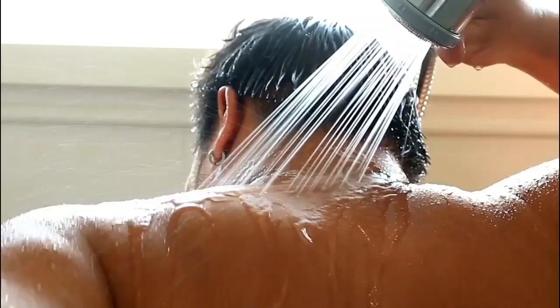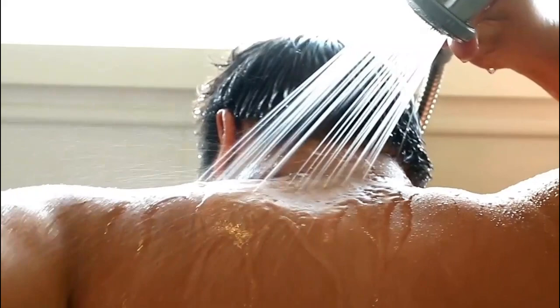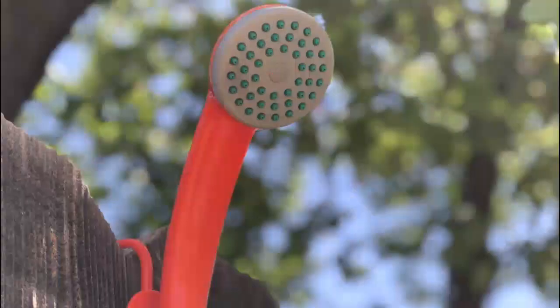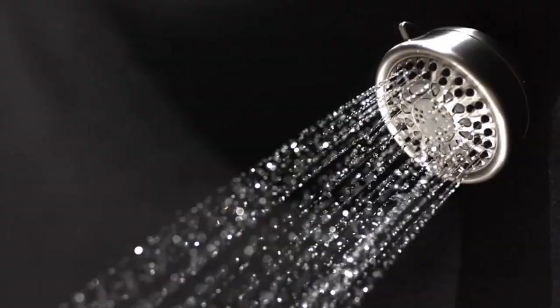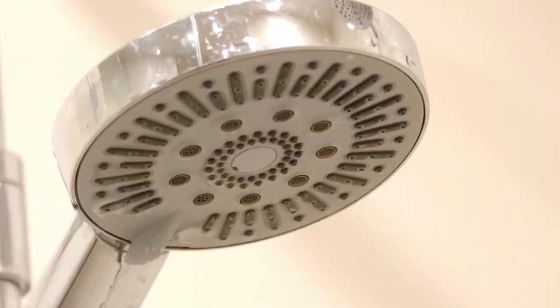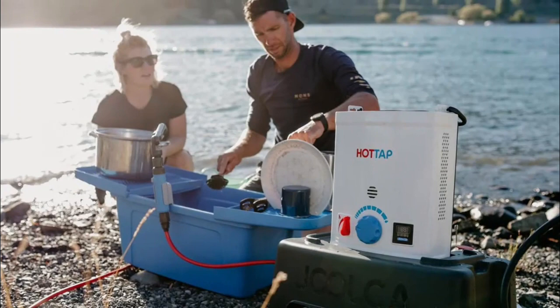The portable shower head is a convenient and versatile device designed to provide a refreshing shower experience in any location. Whether you're camping, at the beach, or enjoying outdoor activities, this innovative gadget has got you covered. To use the portable shower head, simply turn it on, place the accompanying pump into a water source, such as a bucket, lake, or river, and enjoy an instant shower.